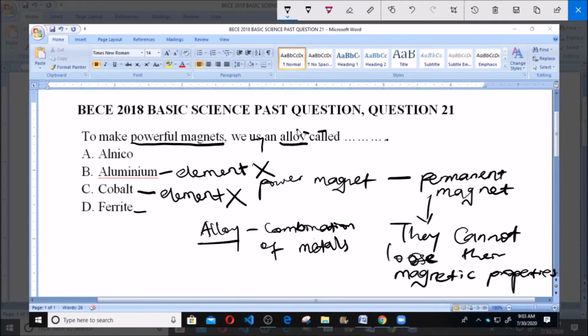Now D here says ferrites. If you look at this ferrite very well, you might be confused, but ferrite is actually made up of the combination of iron and some metallic elements. Ferrite is formed by mixing a large proportion of iron with other metallic elements such as barium and manganese. Now you can refer to these ferrites as alloys.